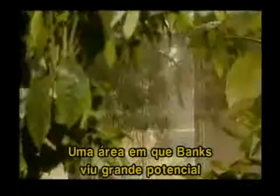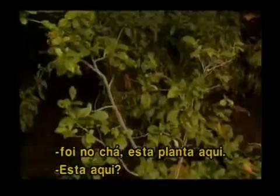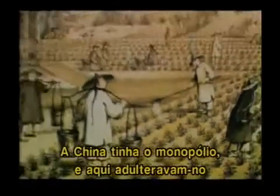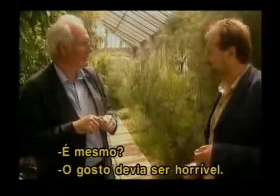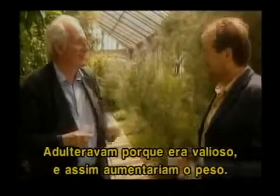One of the areas that Banks saw great potential for was tea, this plant here. Oh, this one here. Tea at this time was a hugely valuable commodity. Yeah. China had the monopoly, so people over here were adulterating it with iron filings, sheep dung, all sorts of bits of rubbish. Iron filings? That could kill you, couldn't it? It tastes foul, I imagine. But that's because it was so valuable, they wanted to increase weight, presumably. It's a bit of a ploy.